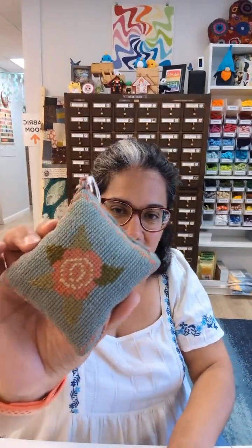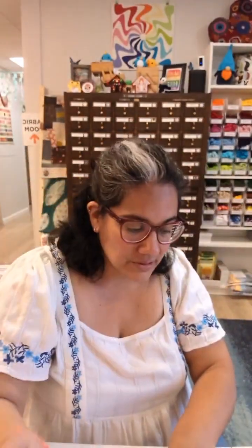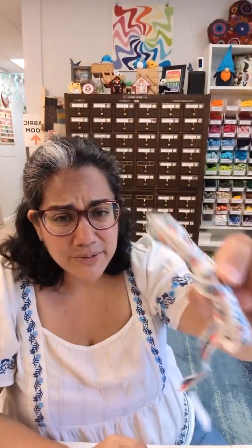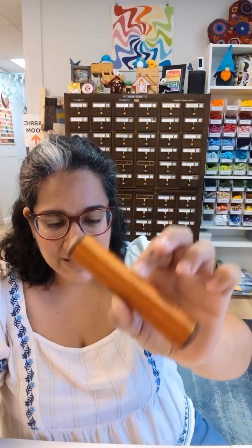I picked up this cute little needle-pointed pin cushion that I thought was really adorable. There were all sorts of ribbons. There were vintage thread bobbins, everything you could imagine. It was really just a delight. It was a delightful way to spend a morning.